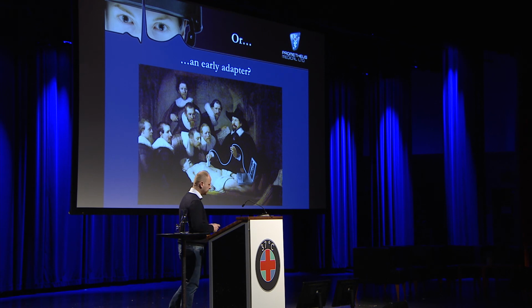There will always be people telling you that this will not work, but history again and again shows that there are always early adopters who take the new technology and utilize it to optimize patient treatment.